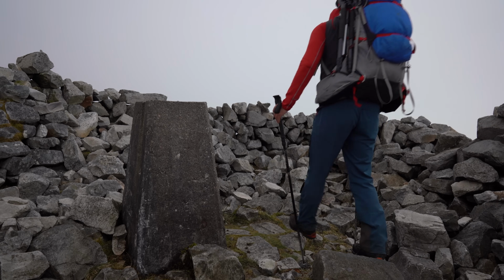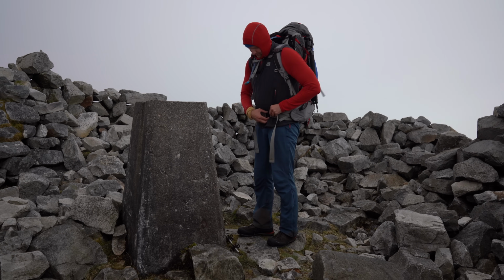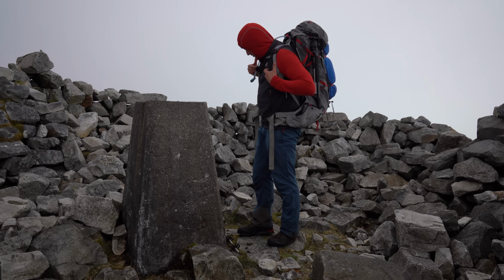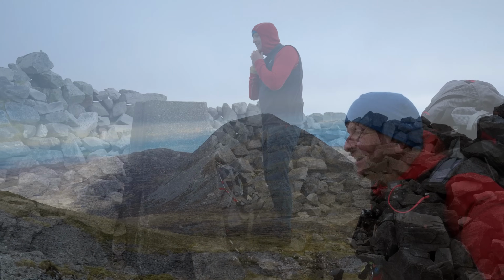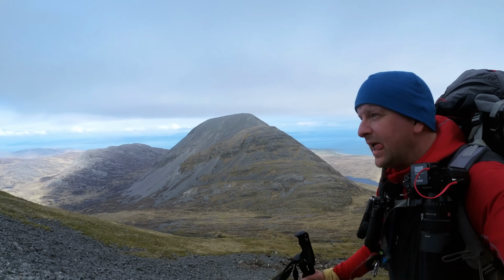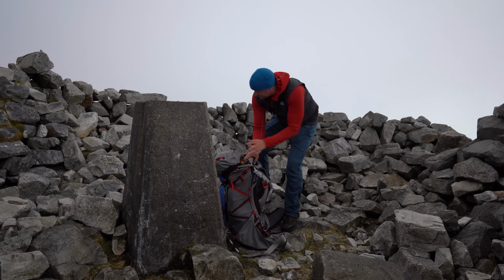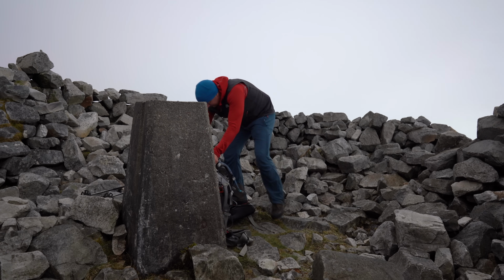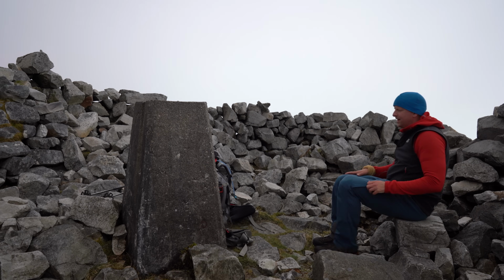Here we go. Trig point of Ben Or, which is the highest point, as I've said before, at 785, I think. It's nice and chilled in here. So I'm just going to get a seat actually. In fact, I'll sit over here. It's a better looking perch for my bum.